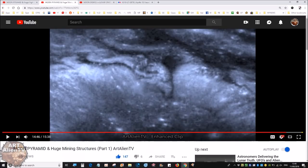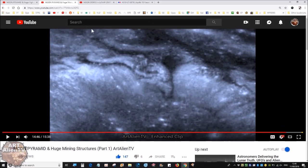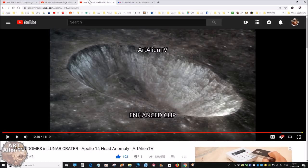There's also this one, which is Part 1, Moon Pyramid and Huge Minor Structures Part 1. So that's Part 1 and 2, where you have this crazy looking structure coming into a crater that looks like a mining structure with a kind of squarish thing sticking up here and pipes coming out of it and strange legs sticking out and this kind of long tubular structure with support pillars and stuff along it. And well, we're checking out, insane.